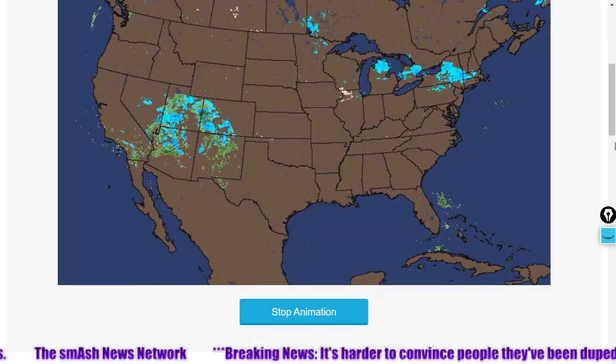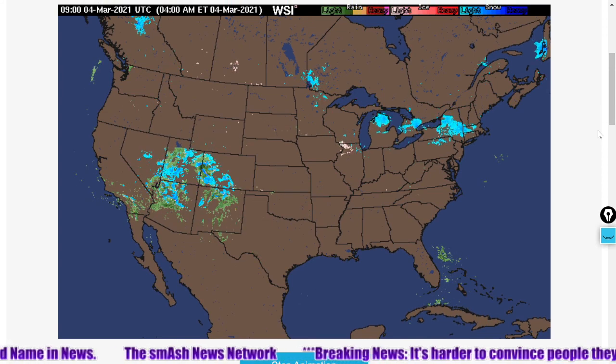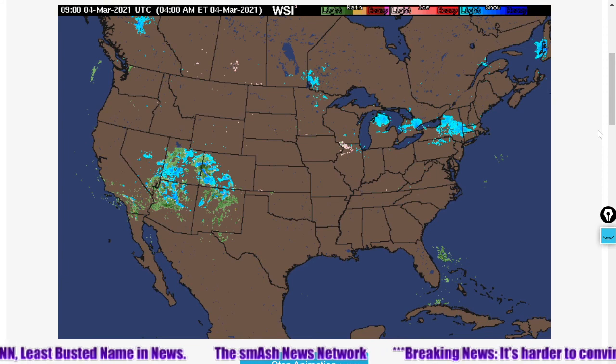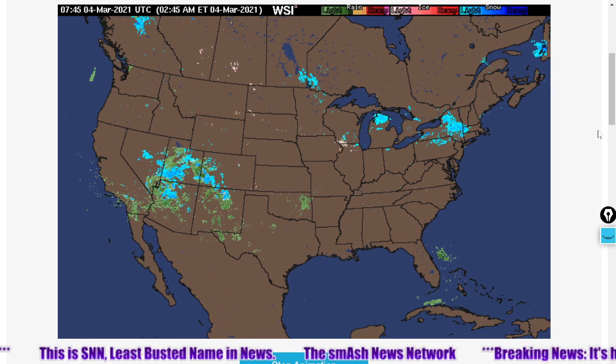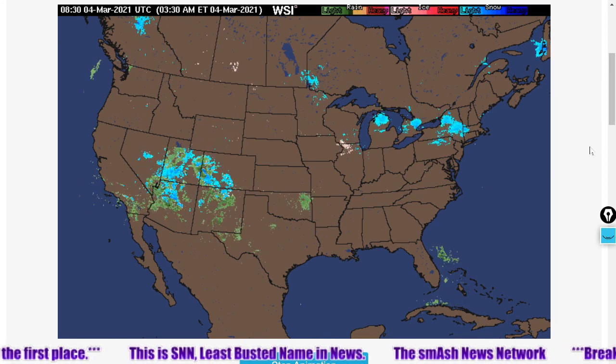Here's a U.S. Doppler radar map. And you can see some mixed precipitation there, centered around the four corners. The four-way border between Utah, Colorado, Arizona, and New Mexico. Some pretty heavy snow there in New York as well.